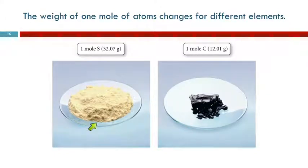Here we have 1 mole of sulfur atoms. That's going to weigh 32.07 grams. Here's 1 mole of carbon atoms. This only weighs 12.01 grams. Because these are like the small nails, and these are like the large nails. Each sulfur atom weighs 32.07 atomic mass units. One carbon atom on average weighs 12.01 atomic mass units. So if you have the same number of them and each of them weighs less, the overall amount is less as well.